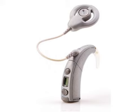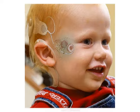A cochlear implant is a small electronic device that helps provide or improve this sense of sound to a person with hearing problems. The implant has two parts, an external part that sits behind the ear, and a second part which is surgically placed under the skin. It is important to know that a cochlear implant does not restore normal hearing, but gives a representation of sound.